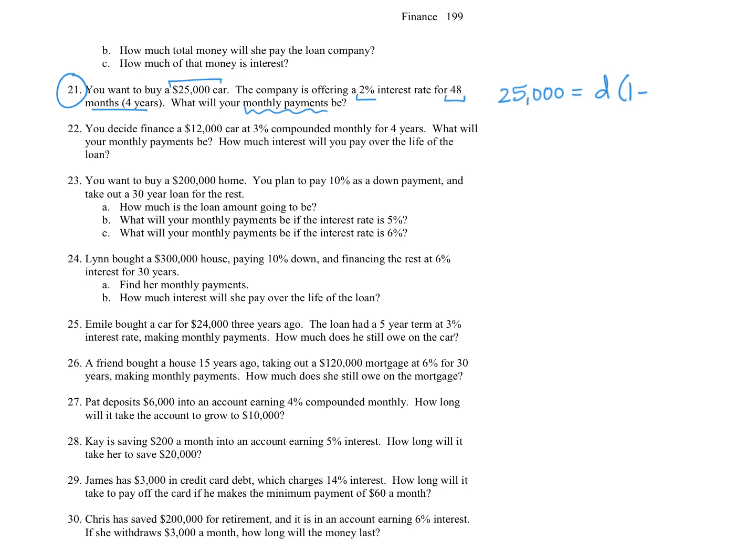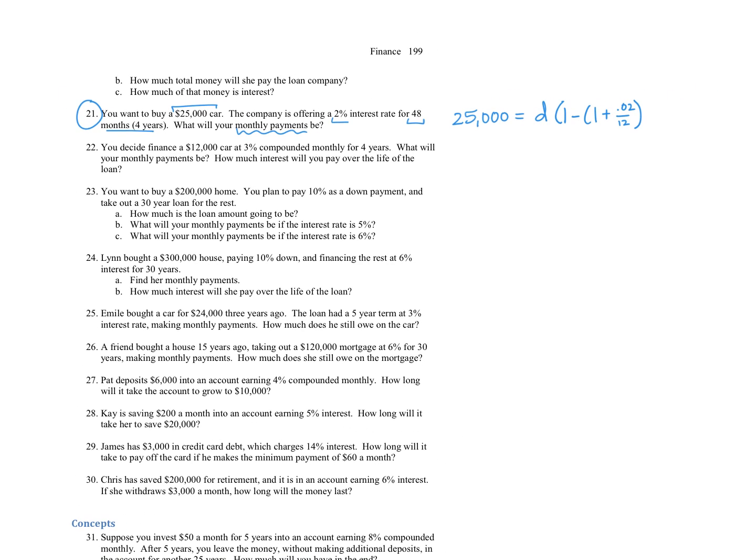So we're going to have 1 minus, it'll be 1 plus 0.02, that's 2% written as a decimal, over 12, because we're making these monthly payments. We're doing it for 48 months, so you could just put 48, or you could do 12 times 4, but we know it's going to be 48, and again, don't forget that negative. And then this is all over 0.02 over 12.